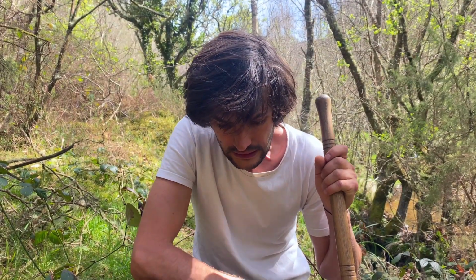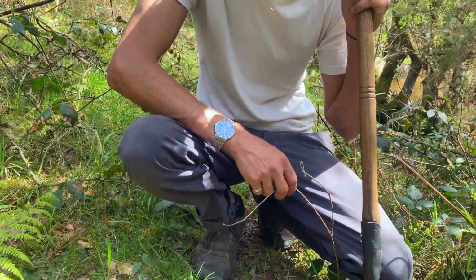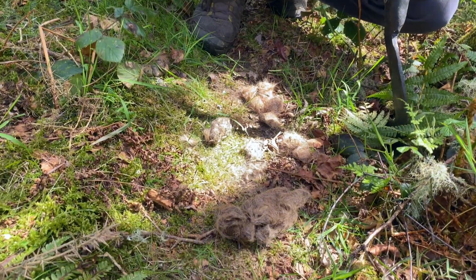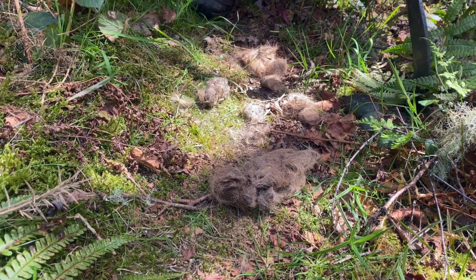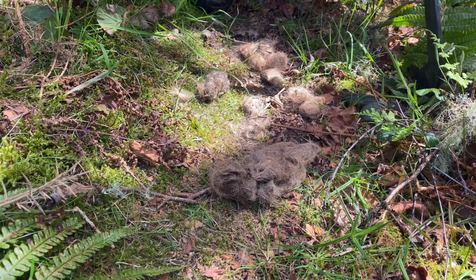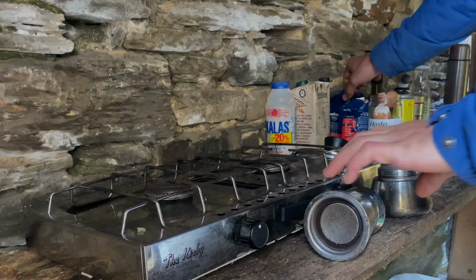I've just found some wolf droppings. As you can see, they have a lot of hair. That's how you can recognize it. They were probably feeding on a horse or some other animal. Their poo is actually full of hair, as you can see here. And there are a lot of wolves around this area.